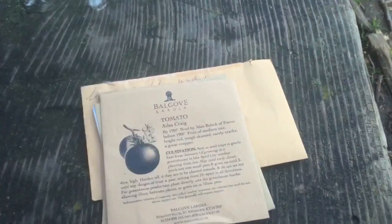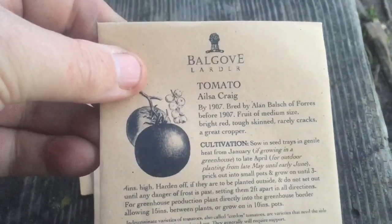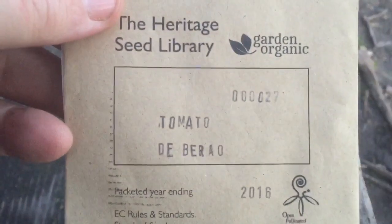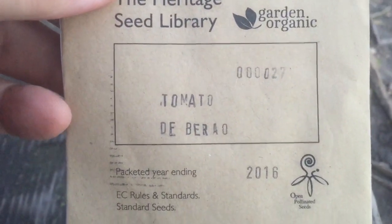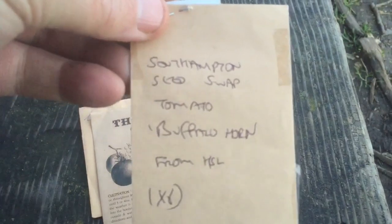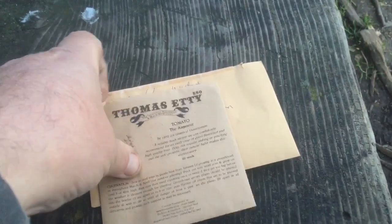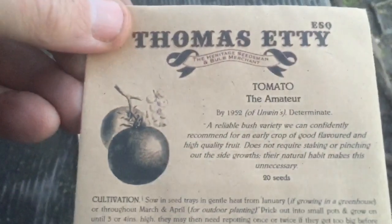The wind's getting up a bit. Tomato Elsa Craig. We did some Elsa Craigs last year. Tomato de Berrio. This is from the Seed Heritage Library. Another tomato, Buffalo Horn. So these are interesting types I've never even heard of before. And then the last tomato is Tomato the Amateur.